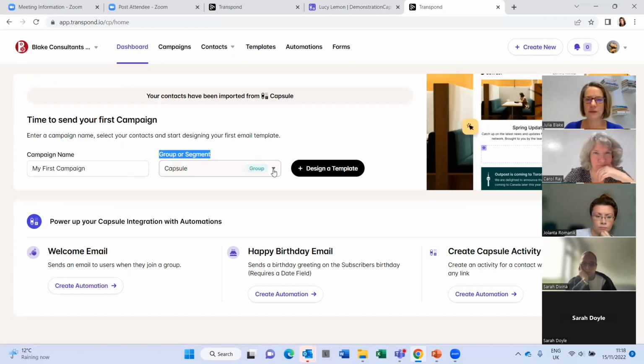So in Capsule, in the data bank part, we can save lists. We can save the parameters of a list, and that list is dynamic. So every time we click on it, it's updated with the contacts, and we can use those saved lists in Transpond.